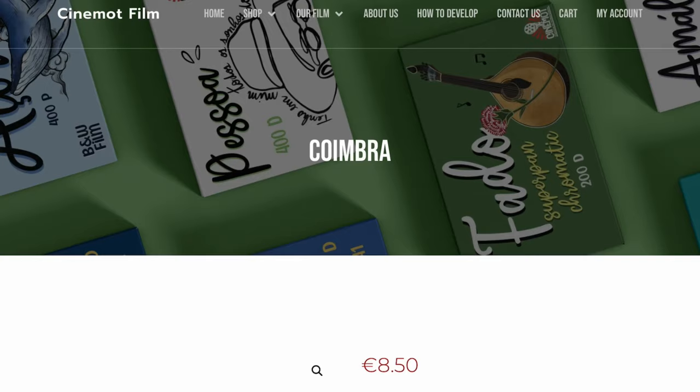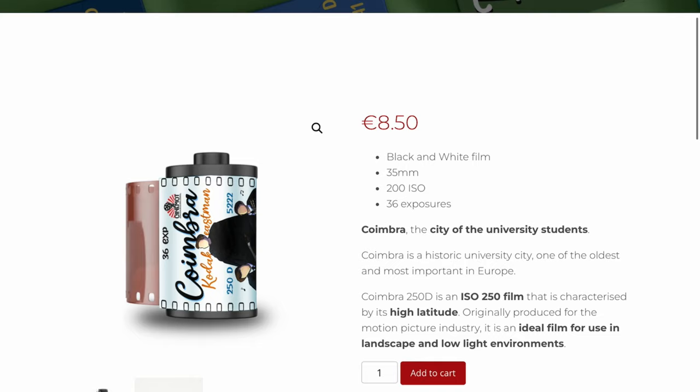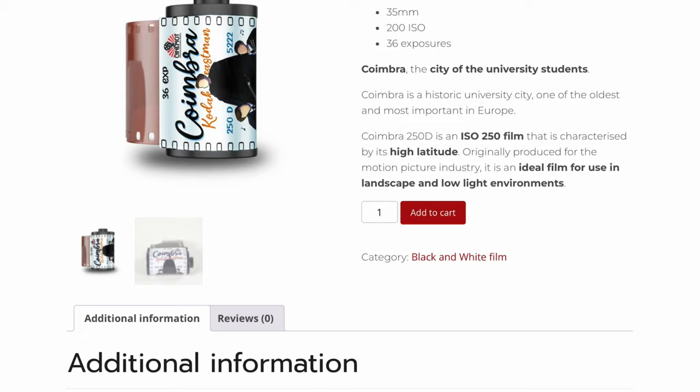They've got Coimbra, which is a 250D black and white film. It's got a high exposure latitude. And it says that this was originally produced for the motion picture industry. It's an ideal film for use in landscape and low light environments.